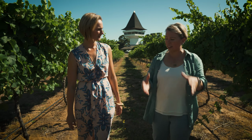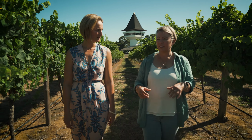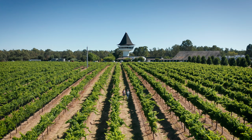So that's the free running juice, straight out. The fruit goes into the press and whatever naturally comes out is what we're looking for. And that's generally really crisp and clean and vibrant. But picking decisions, for me, are the most important decision of the year, because once you take it off, you can't put it back on.